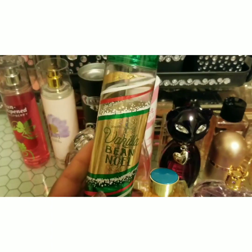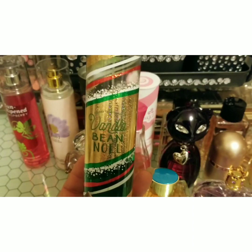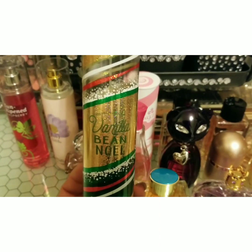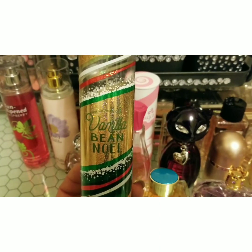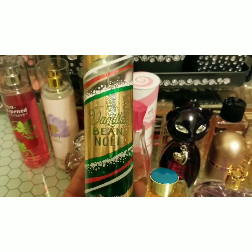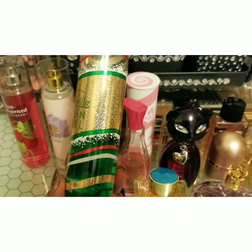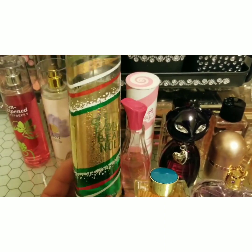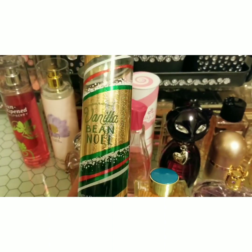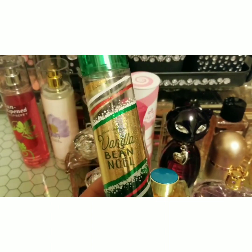Now this one here is the Bath and Body Works fragrance from several Christmases ago. I know I purchased a lot of these in 2015 because I gave them out as gifts for my 50th birthday in 2016, and I love this. When I want to smell like I'm vanilla, this is what I bring out, and I spray this religiously, and I start spraying it down with my more expensive perfume, because this stuff lasts. They have some good products.